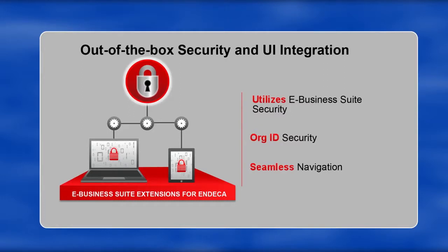We've also taken care of the UI integration, as we saw in the previous slides. So from a UI perspective, Endeca is deeply embedded within eBusiness Suite. For the user, it looks like one single UI experience. And we've taken care of the security, such that if you have organization-based security in eBusiness Suite, order management, say, you get that same security within Endeca. So all the security, UI, seamless integration.